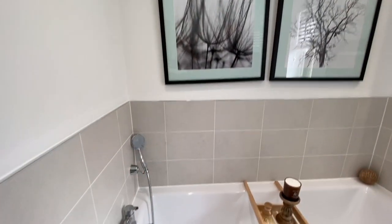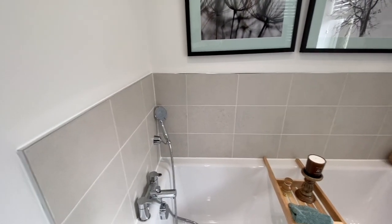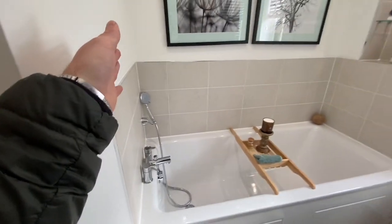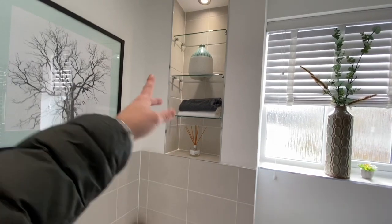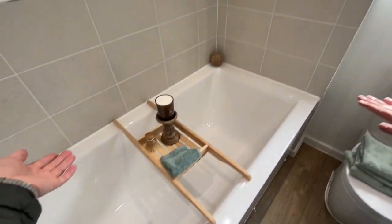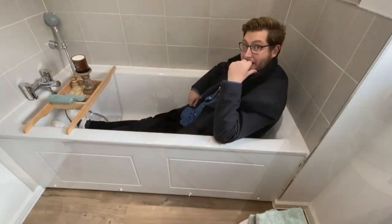Well, you need the screen, wouldn't you, as well? Yes. You would, but you could easily, there's space for a screen. Yeah. I mean, that's quite nice, and they've got like a little recess bit there, which is quite nice for your products, bits and bobs.